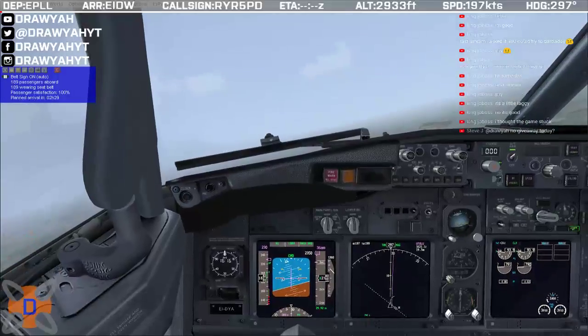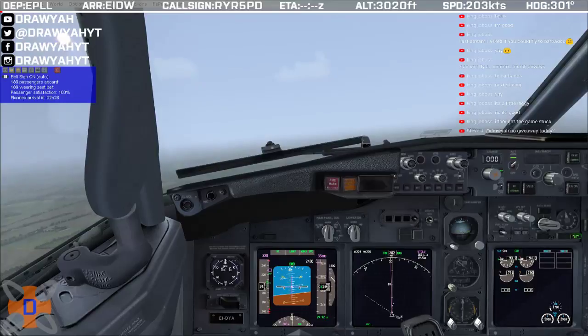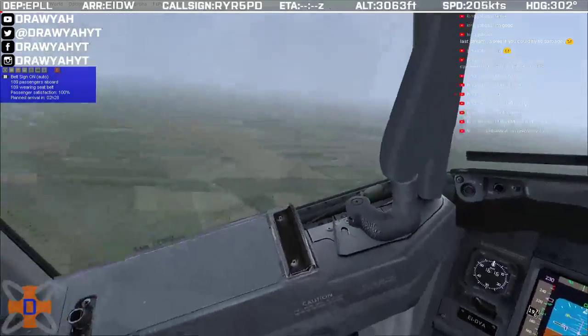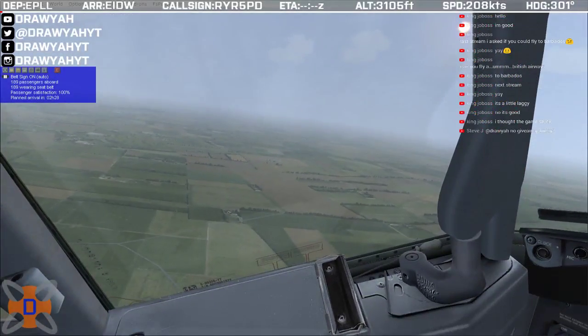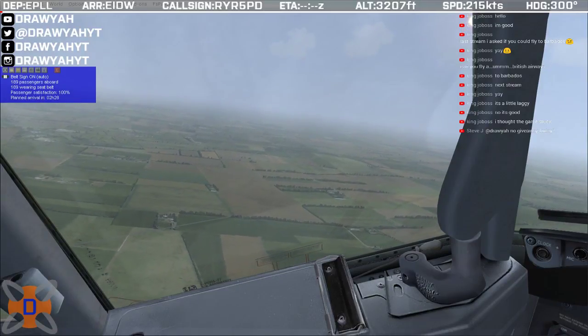So 2 hours and a half away from Dublin. Hopefully cruise itself should also be fairly simple. And of course get to now enjoy the Orbx worldwide scenery, which does look absolutely beautiful from the outside of the window here.